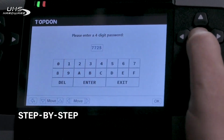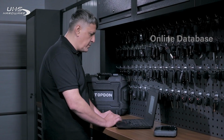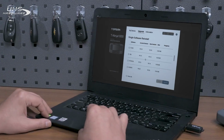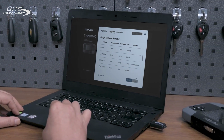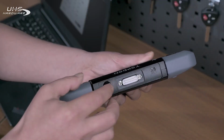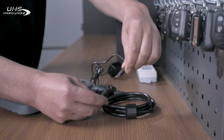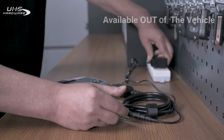Simple step-by-step guided procedures and built-in tips will head you towards the right direction for effective key programming. The industry-leading online database offers massive vehicle general information, key information, smart key detect area location, and is continually expanding. The automatic power on and 3-second boot up time ensures that Ninja1000 is ready for action once connected to a vehicle. Viewing technical materials without a vehicle connection is available whenever using the included power adapter.